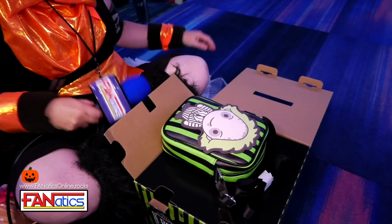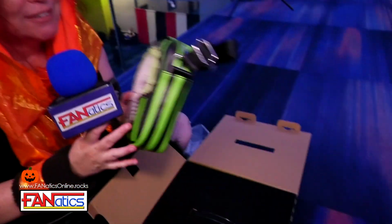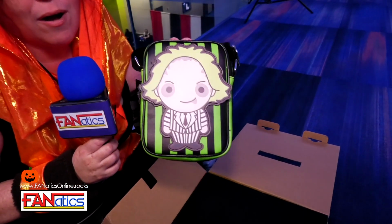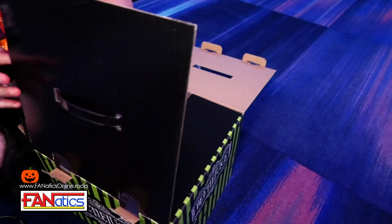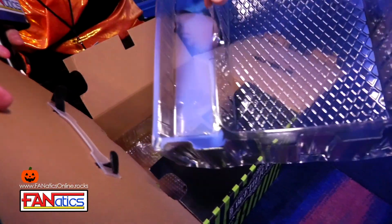Oh, I'm gonna wear this to school. First day of school, I got my little backpack. This is adorable. This is really, really cute. But wait, there's more. Okay, wait. This isn't part of it.